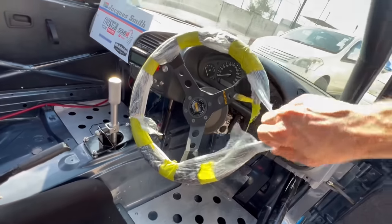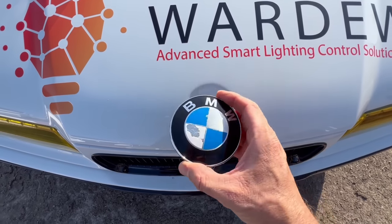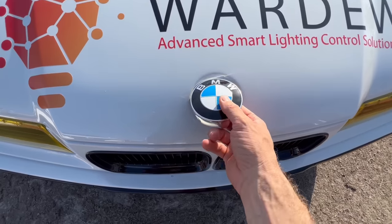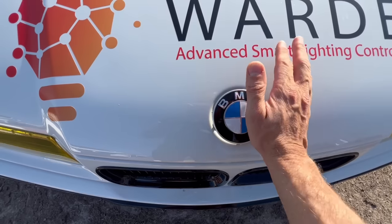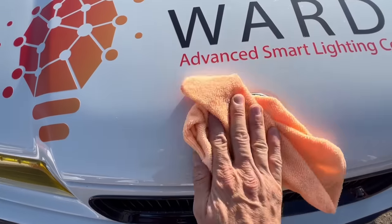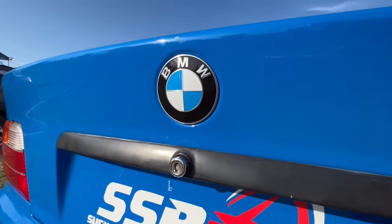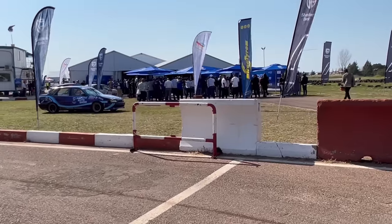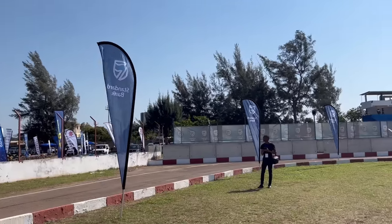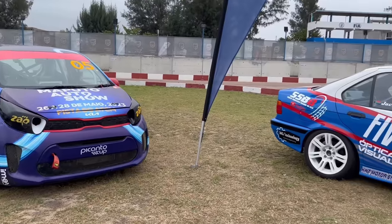Pulled off the steering cover that had been there for over a year. Installed some brand new BMW emblems. My word, she was looking fine. This is probably the cleanest this car will ever look. Because once you start racing them, unfortunately, they just get scuffed up.